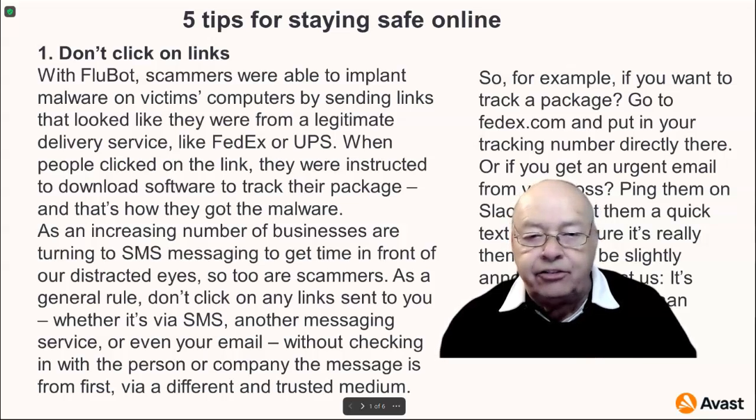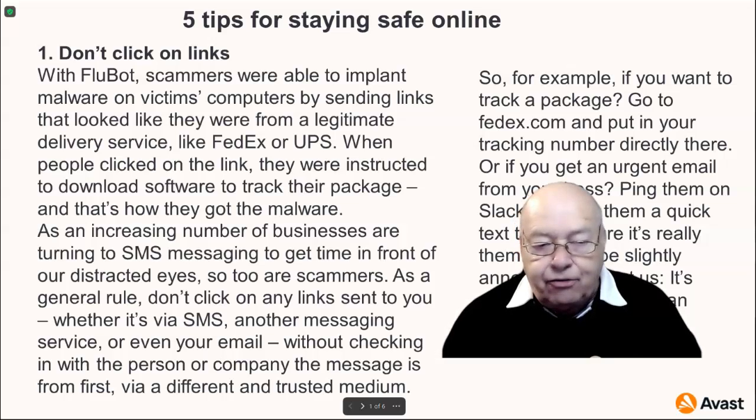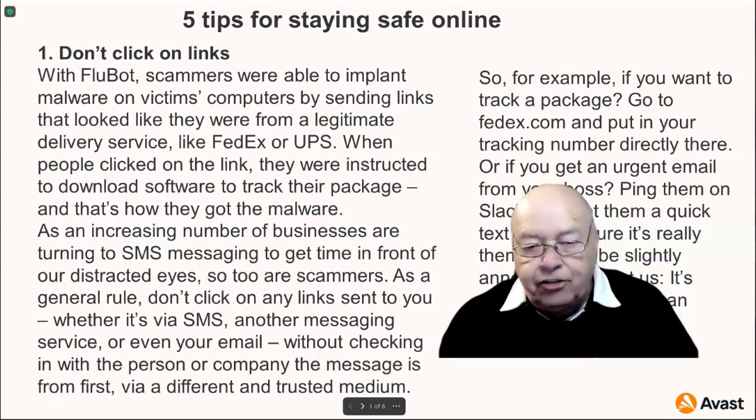With Flubot, scammers were able to implant malware on victims' computers by sending links that look like they were from a legitimate delivery service, like FedEx or UPS. When people clicked on the link, they were instructed to download software to track their package, and that's how they got the malware. As an increasing number of businesses are turning to SMS messages to get time in front of our distracted eyes, so too are scammers.